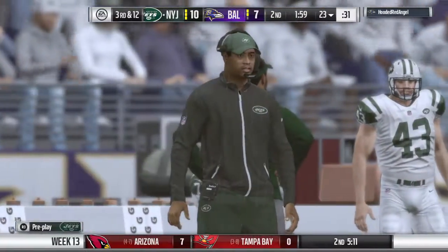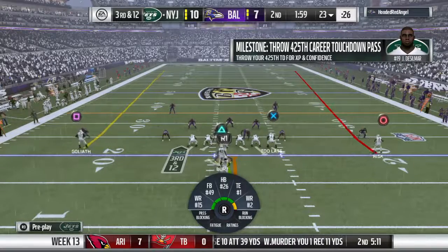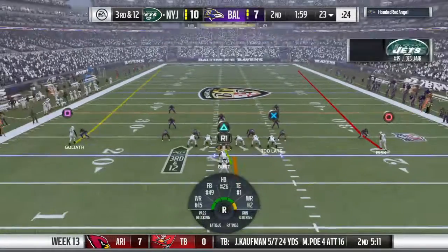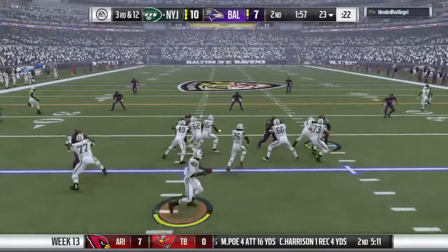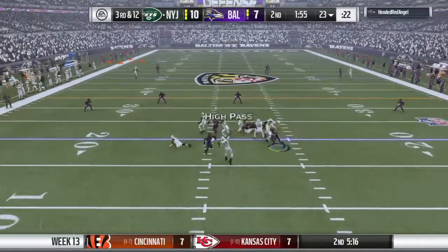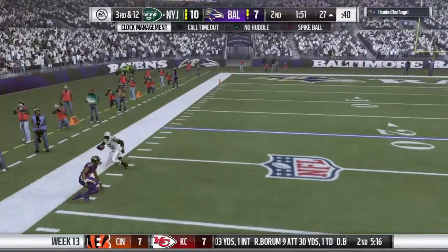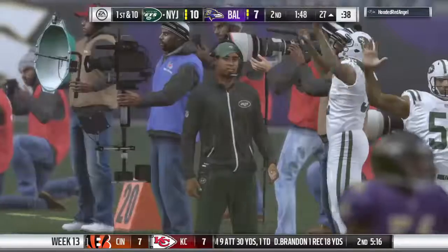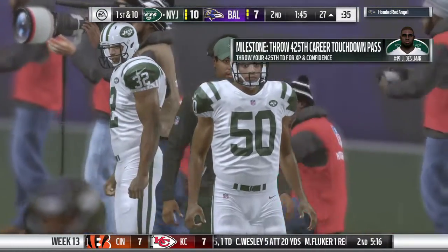And this offensive unit has to face a 3rd down and 12 now. They come out here in the I. Back to throw here. Backing up. He's going to rifle one deep left side. And that is going to be pulled in one-handed. Wow. It's a big play there for the Jets on 3rd.